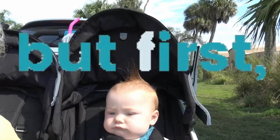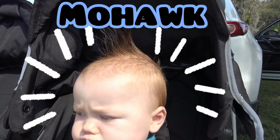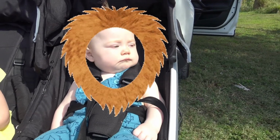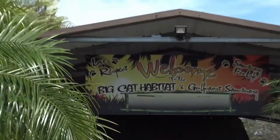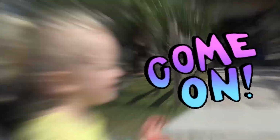Before you see any big cat, you have to have a mohawk. Cool enough for respect. Look at that lion's mane. Henley, are you ready to go? Yeah. Here it is, look. The big cat habitat. Come on, everybody, let's go. Okay. Wow.